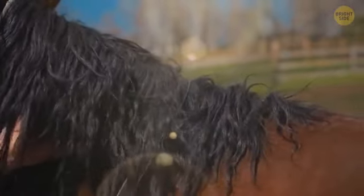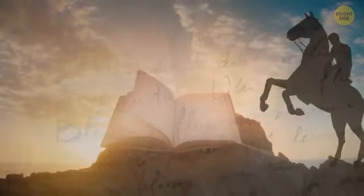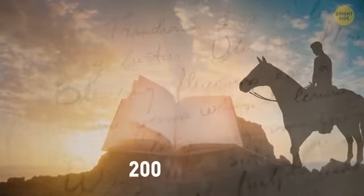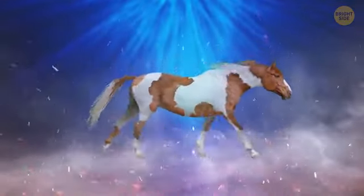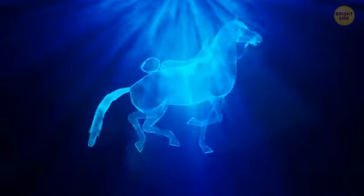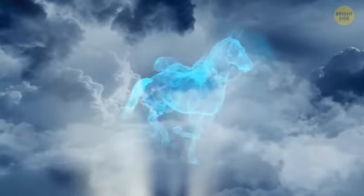People there do love their horses, and this tender relationship goes centuries back. There are many songs, stories, myths, and artwork featuring horses. In the Mongolian language, there are about 500 words to describe the traits of horses, and over 200 words to describe the coat color and pattern alone. Horses have a spiritual meaning too. It's believed that they have spirits that can help the owner, and they are also believed to be a transport to heaven. So they were often sacrificed after their owner's passing.